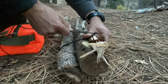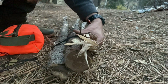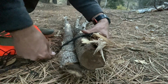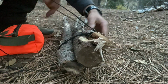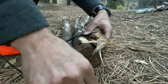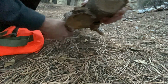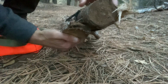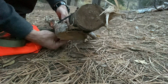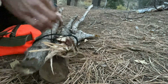The trick is keeping everything together while you're doing it. 2, 3. Some people are all pretty about it. I'm not. 4. Okay. So then, those are wraps, we gotta do the fraps. So then you wanna go down between them, and up the bottom. Pull it tight.